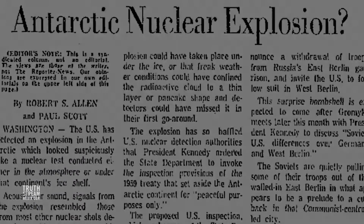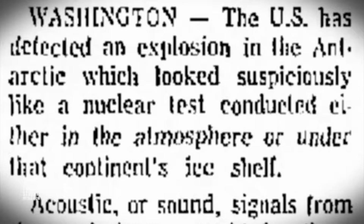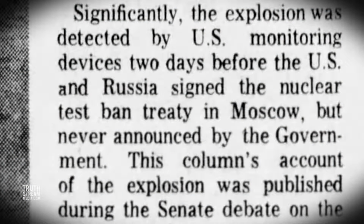And in early fall 1963, there were claims made that a nuclear bomb was detonated on the Antarctic continent. But as it did not register fallout, it was believed to have been set off either in the upper atmosphere where previous tests had been conducted or underneath the ice sheet. But the news was smothered. Despite the fact that this August 1963 blast, or test, was detected 2 days before the U.S. and Russia signed the Nuclear Test Ban Treaty, the White House ordered the detection of the explosion to be kept quiet until after the Senate voted on ratifying the grand sweeping treaty. The DoD originally denied that any explosion took place, and even tried to pass it off as a natural phenomenon before later conceding that it had in fact happened.